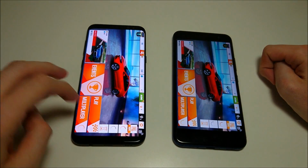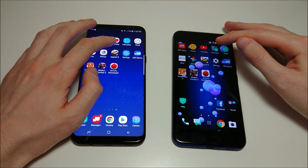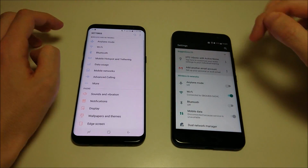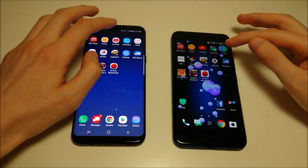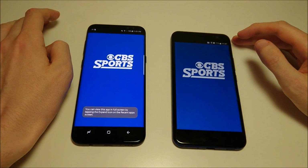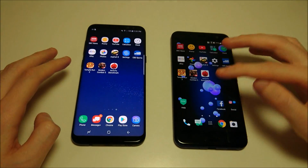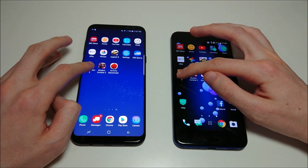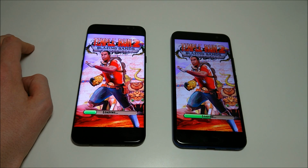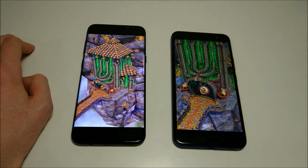And this one going to Galaxy. Very close test. Settings next. Alright, so HTC there. CBS Sports. Alright, so HTC. Temple Run. And looks like HTC here as well.